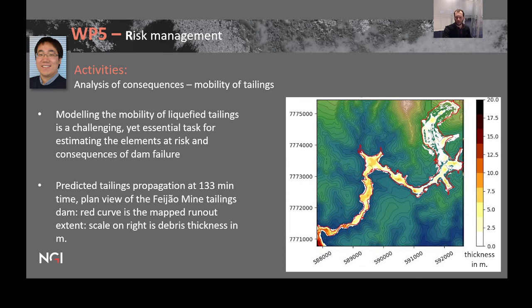The final aim of this work package is to integrate the runout analysis into a quantitative risk assessment of people exposed.